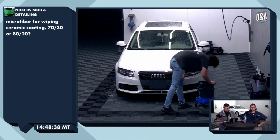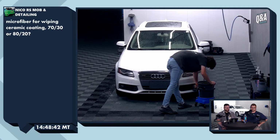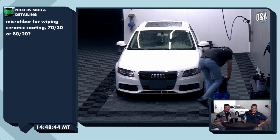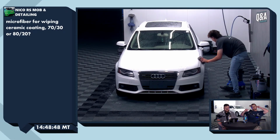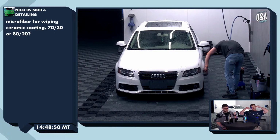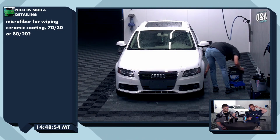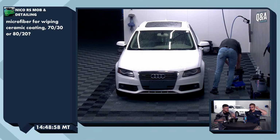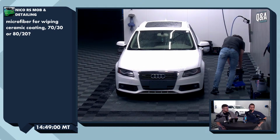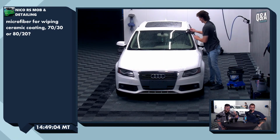All right, here we go. Next up, Nico RS says, microfiber for wiping ceramic coatings, 70-30 or 80-20? 80-20 is the acceptable place to start, but 70-30 is going to be preferable every time. Even when it comes to our Rip N Rags, we make them 70-30 on purpose for the people who are like, oh, I need an inexpensive towel I can use for coating wipe down, leveling, stuff like that. You could totally use them for that. Yep, agreed. But bang for a buck, that's a great way to go, and you still get 70/30.